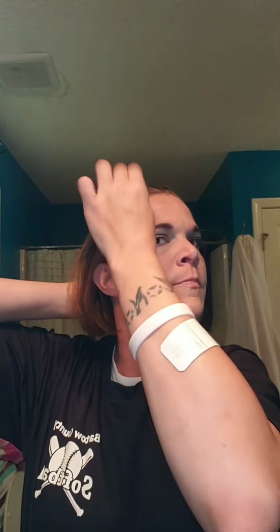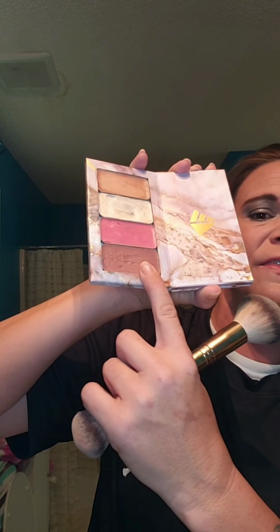Now, I have not done my blush, which is what we call lip and cheek, because we use it for both. But that is what it looks like. Just the contour and the highlight. Now I am going to go in and grab me a little bit of blush, and I kind of bounce between the two, but mostly I like this one, which is nude. I just tap into it a little bit and smile so you can put it on the apples of your cheeks.